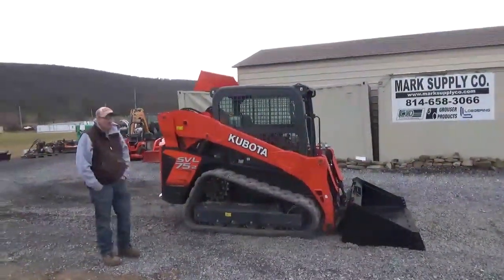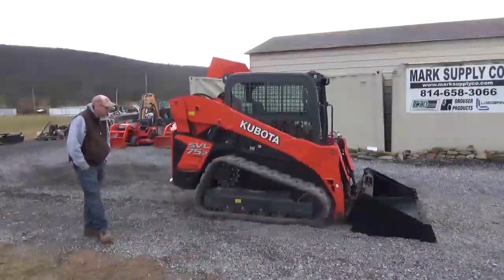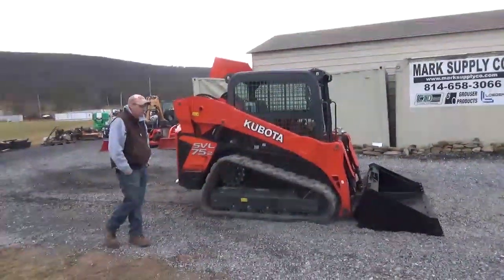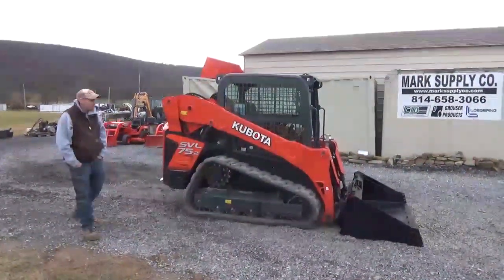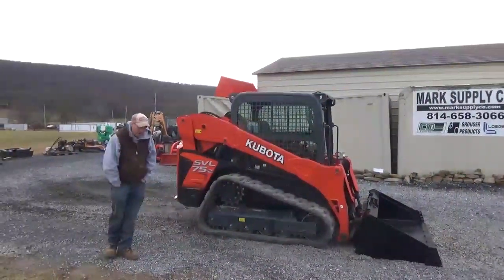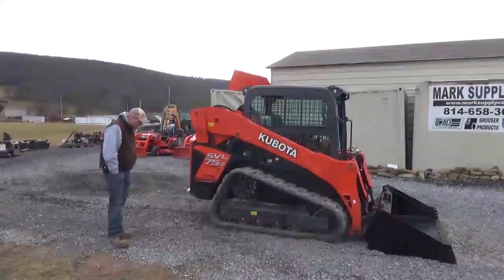Today I have for you a 2019 Kubota SVL75-2 compact rubber track skid steer loader. This unit has 290 hours on it. The day I purchased it, this machine will have a full factory 2-year warranty with it.